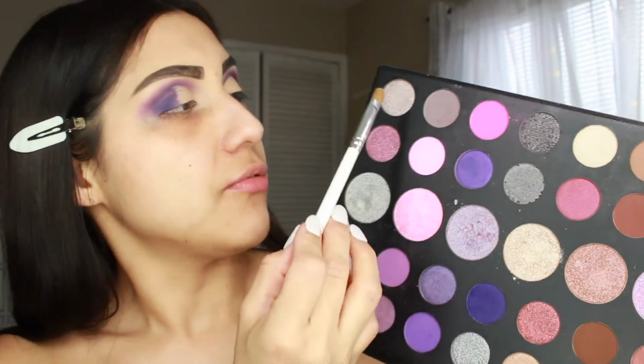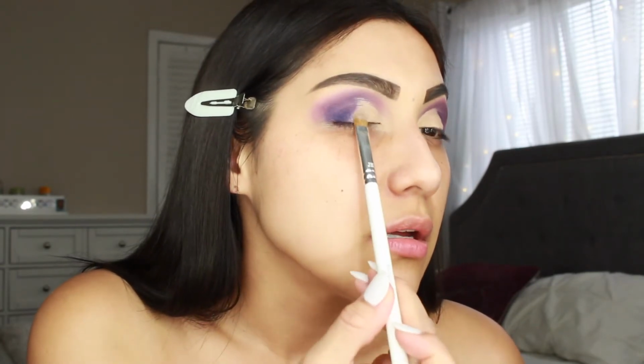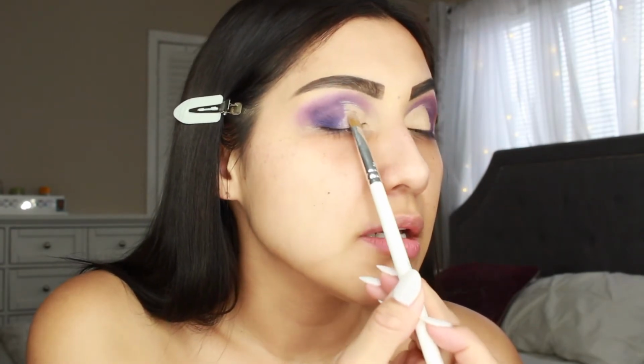All right, so now that I'm done cutting the crease, I'm going to grab the JH41 brush, and I'm going to be grabbing this shade right up here. It's a nice silver, but it has a hint of purple. I don't know, but we're going to go in with that one first. I'm going to apply that right on top of that concealer.